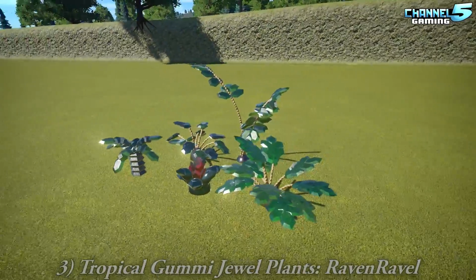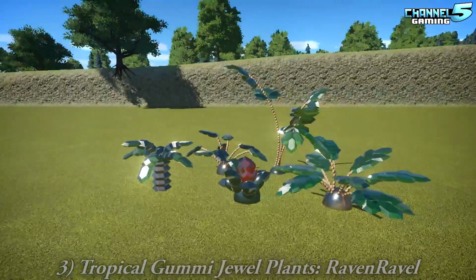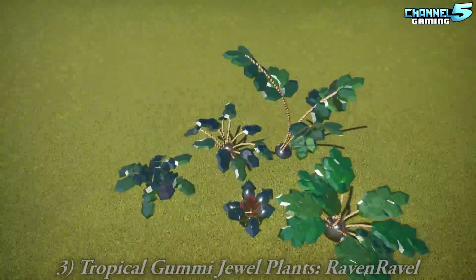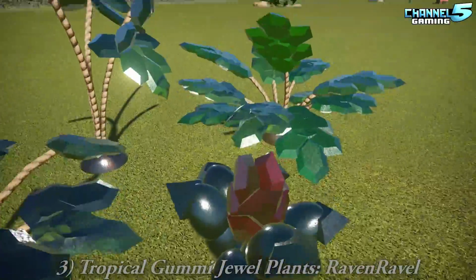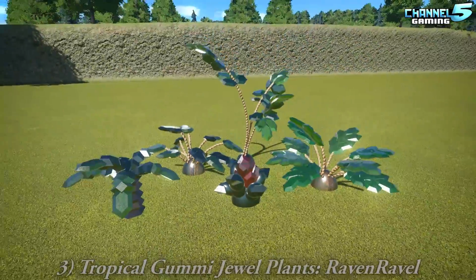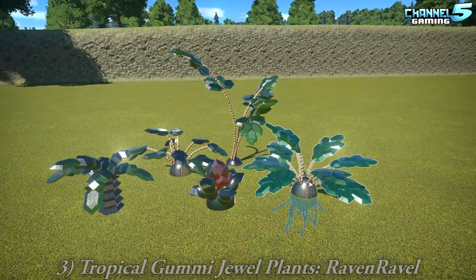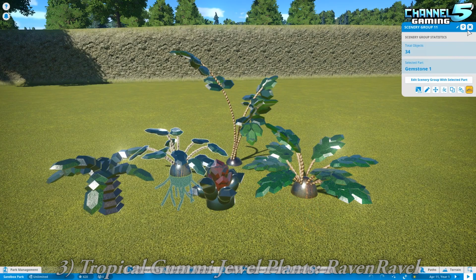The Tropical Gummy Jewel Plants by Raven Ravel. Those are stunning. I am really impressed with the one on the right and the one to the back. Those two really impressed me. Although, I don't know, I like them all. Yeah, that's cool too. Very nice. Nicely grouped. Oh, look, it even has roots.